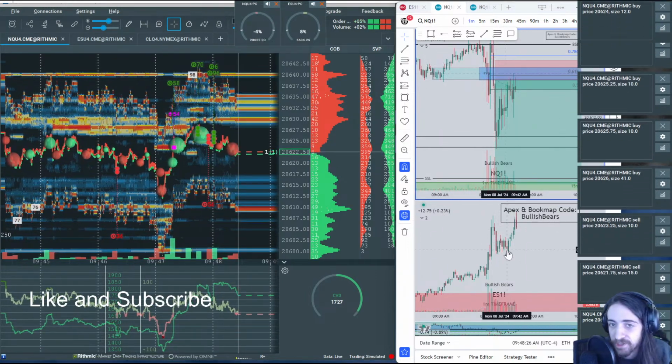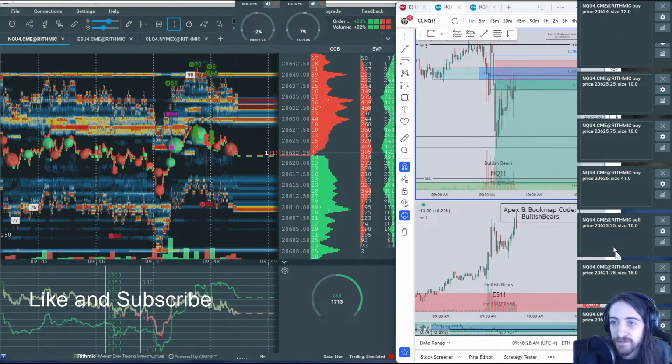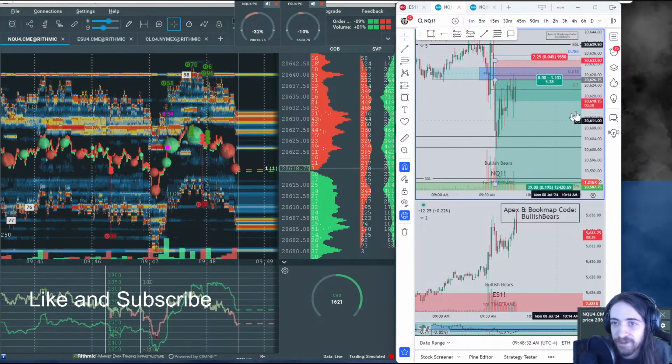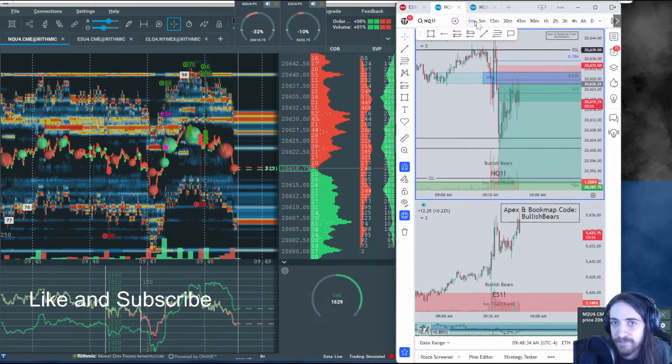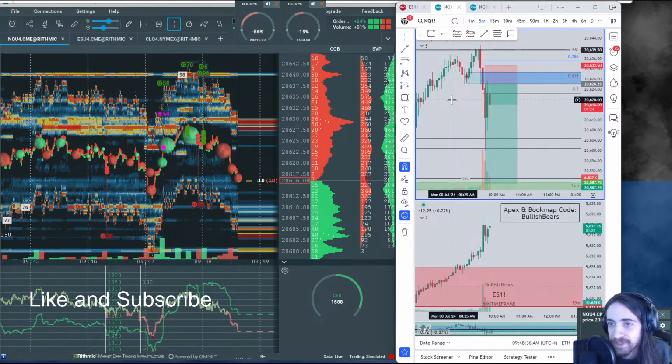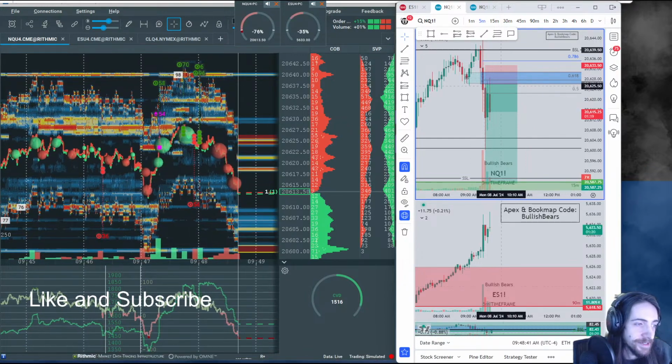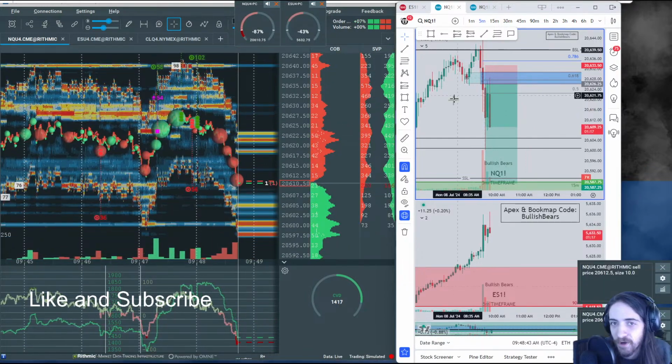So I like that divergence that played out. I like that quick move. I like this order block, the breaker block, fair value gap, unicorn, whatever you want to call it, setup. I like the 5 minutes to the bear side. This is looking good, guys. This is looking good. Boom. Oh my goodness.